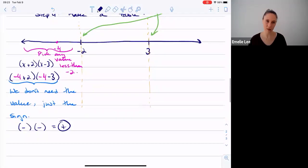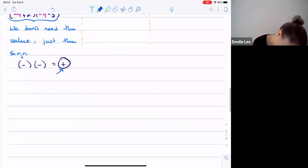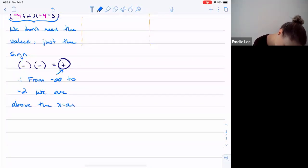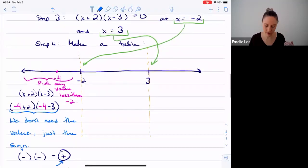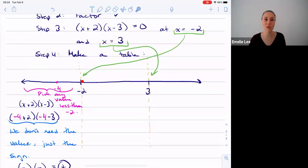What that tells me, okay, is that in this region, so from -infinity up until -2, I'm going to be above the x-axis, okay? Therefore, from -infinity to -2, we are above the x-axis. Okay, so we don't care exactly what the values are, right? But now we've figured out that we are positive, and so here, right, we know at -2 we're 0.